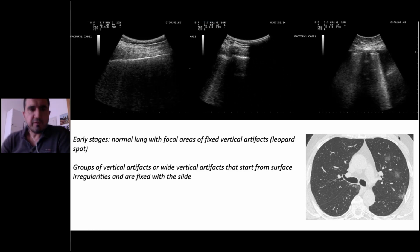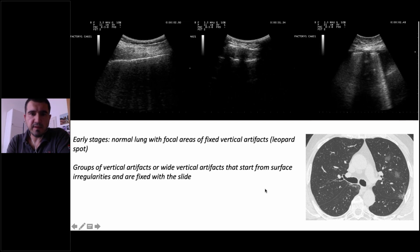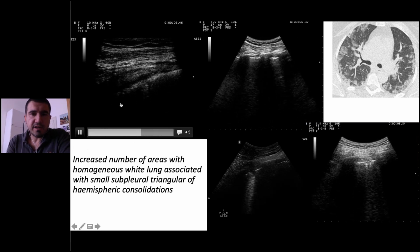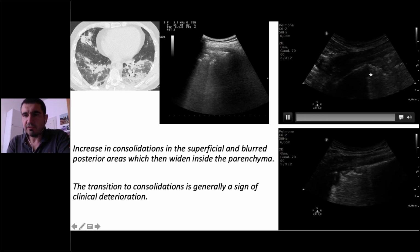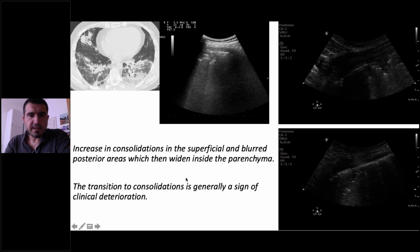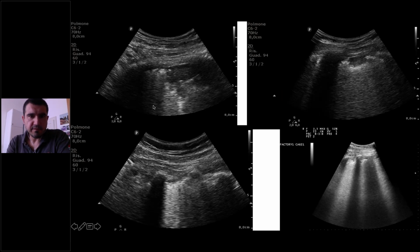So in the early stage of COVID pneumonia, you can see isolated B lines starting from little irregularities of the pleural line. Then as the situation becomes more severe, you have larger areas of white lung with consolidation, little consolidations appearing on the surface of the lung. Then finally, you have larger consolidations, in particular in posterior areas, as already described. When the consolidations go on and make themselves deeper in the parenchyma, it's a bad prognostic sign. These are other consolidations. You see that some of them are hepatization with little air bronchogram. Some of them are more anechogenic without air inside.